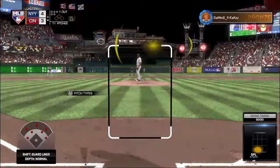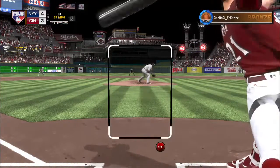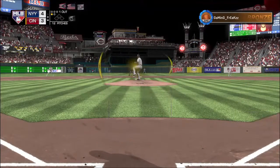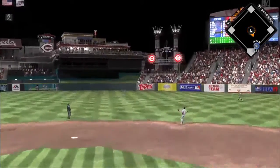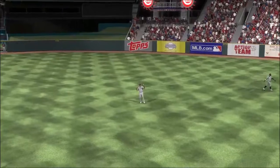Trying to pick things up where he left off, Travis Shaw. It was a solo shot for him in his last at-bat. And he swung on and missed for strike 1. Lifted into the air to shallow center. Happ giving chase. He's got it. A nice play there. 2 away.